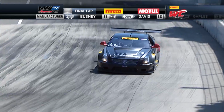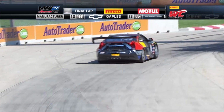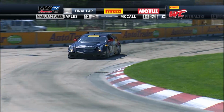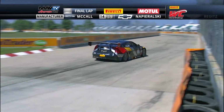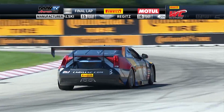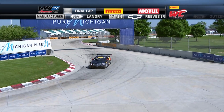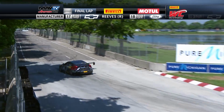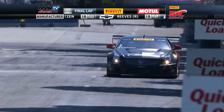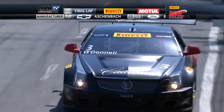Meanwhile, up front, O'Connell continues to stride away. As he comes out of 11 and drives to 12, that Rensen is just an inspiration. He is something when it comes to the pressure of racing in the shadows of that GM World Headquarters here at Detroit. Last time out of turn 11, making that run down to a very tricky turn 12 and 13, almost a double apex corner, no mistakes.